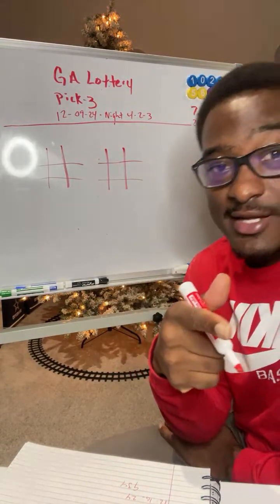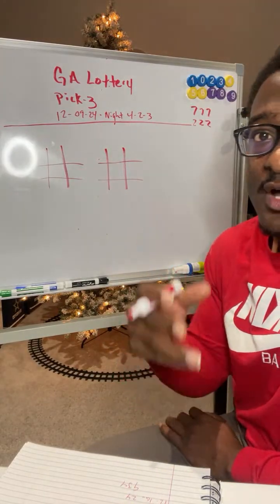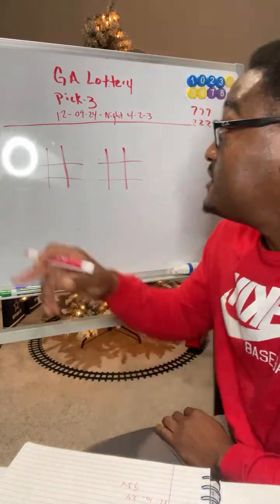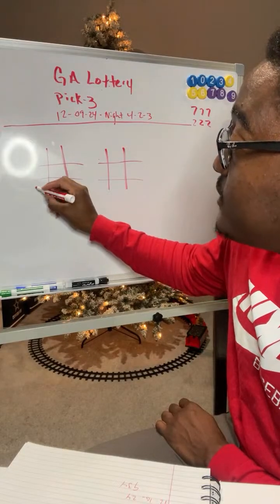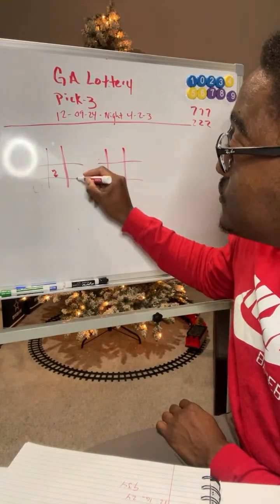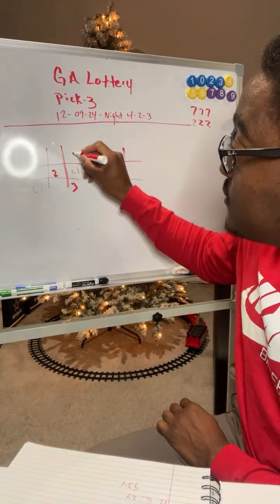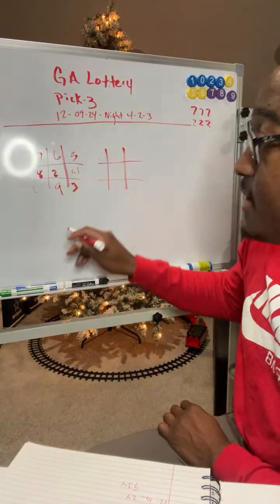I'm just showing you guys how to win some money right here if you decide to play the lottery. So I'm in Georgia right now. I'm sorry, I'm in Virginia right now, but in Georgia last night, it was 423. So you're gonna write a 4, 2, 3, right? And you're gonna count up 3, 4, 5, 6, 7, 8, 9, right?